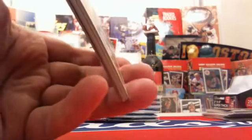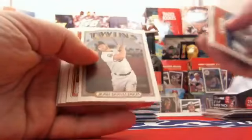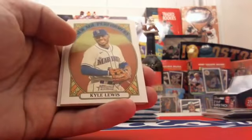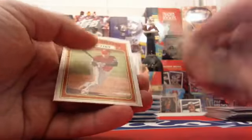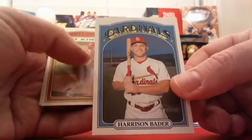Very nice, pulling an auto out of our free break for April. Cody Love, Josh Donaldson, Soroka, Eboldi, Josh Bell. There's a Kyle Lewis, New Age Performers. Harrison Bader, he's a high number short print for the Cardinals, going to Kim.